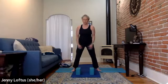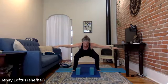Let's take our feet as wide as the mat, so you can turn your toes out a little bit. We're going to do some squats here. So arms come up, and then we're going to exhale and come to a squat. Move with your breath. Do anything you want with your arms. Twice more. How's your breath?